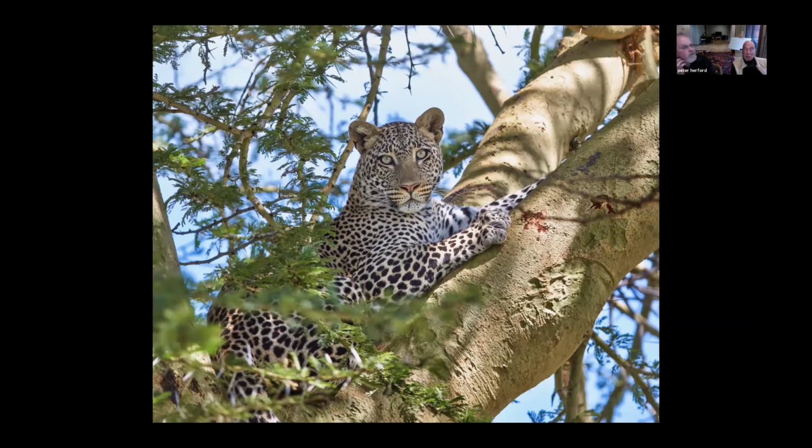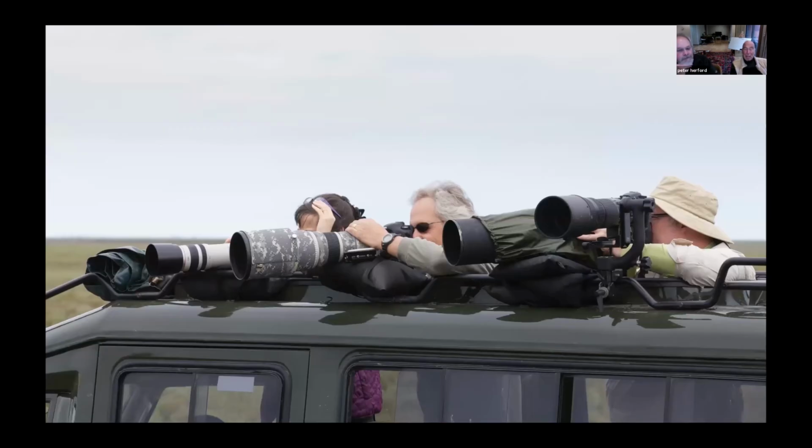Now for the photographers, go back to that for a second. What kind of lenses are we looking at there? This is a 70 to 200 old style on a Canon. This is a 500 millimeter. This is a Nikon, and I think that's a 70 to 200, and this is a 500 or a 600 millimeter lens.